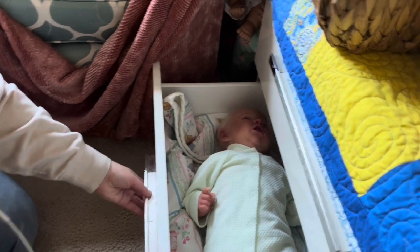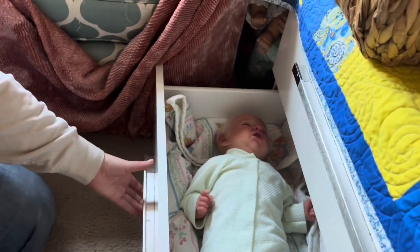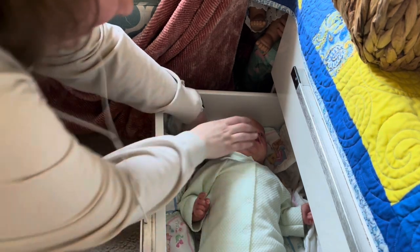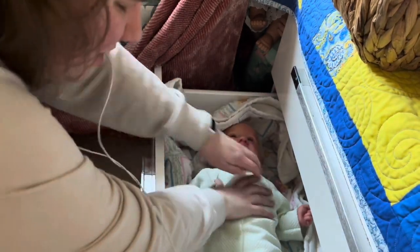And then down here is Finley. He's down here in this drawer. And again, it's lined with a blanket from my childhood.